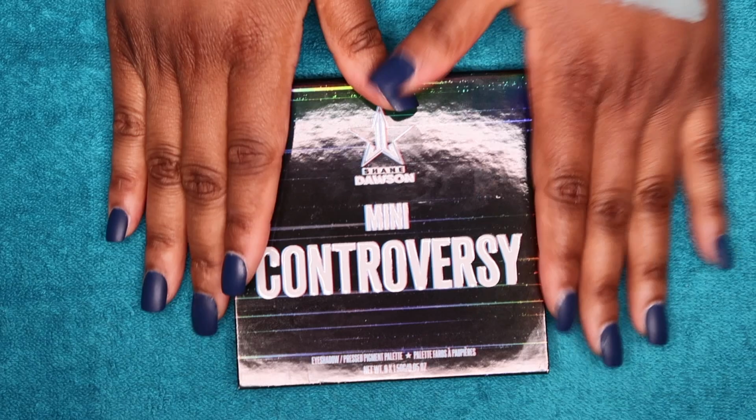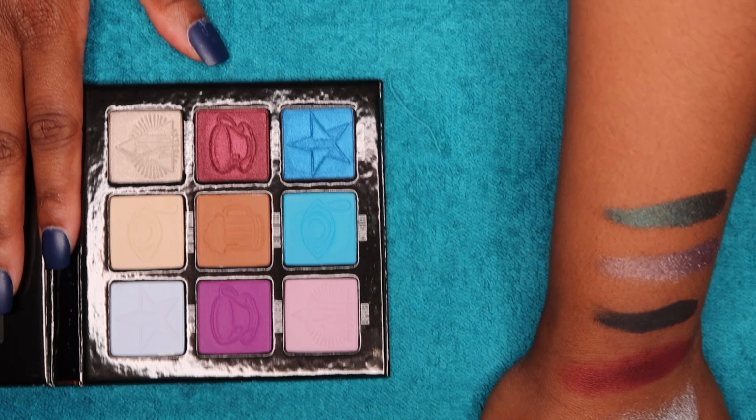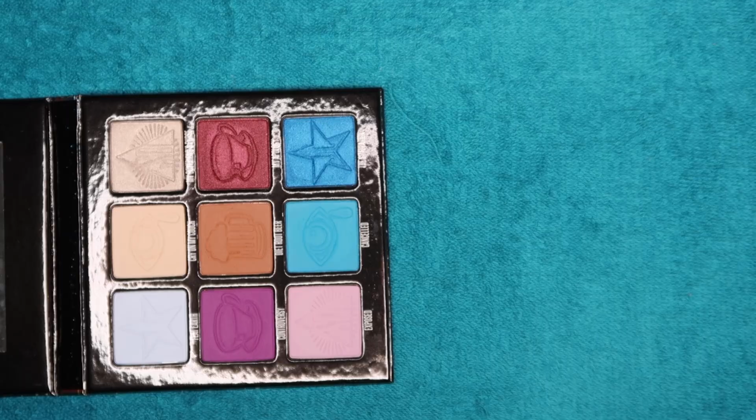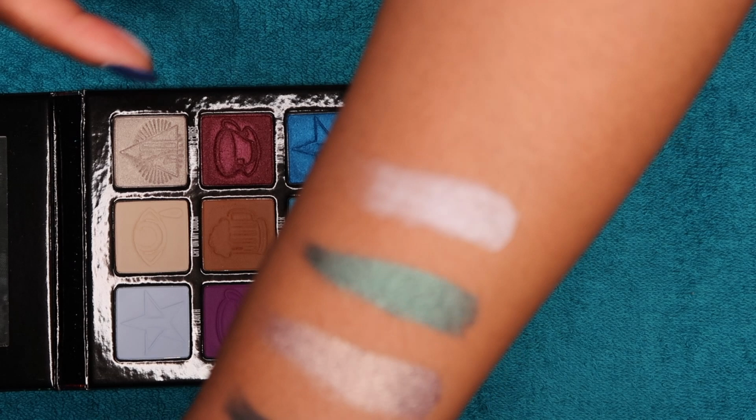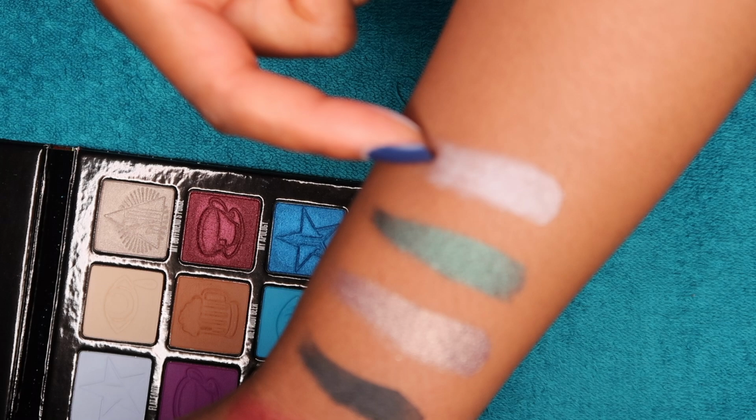Let's keep it going. So, mini controversy. Let's do you, girl. I'm gonna start off with the blues, but they're the most fun colors, so I'm gonna do those last. Yeah, sorry guys. I just have to. Okay, sorry, my camera cut out there. Anyways, this color right here is the first one here, which is, I'm gonna turn it around. Flat Earth. So that's Flat Earth there.